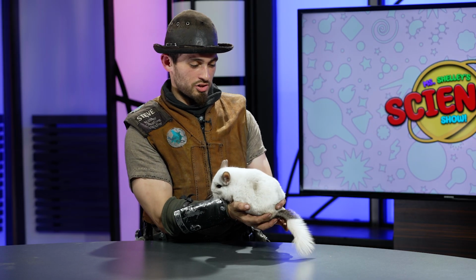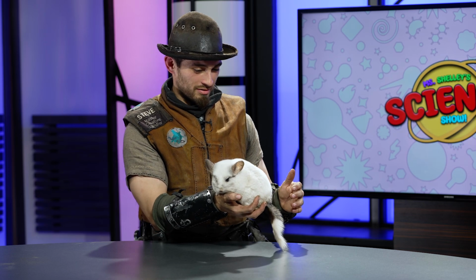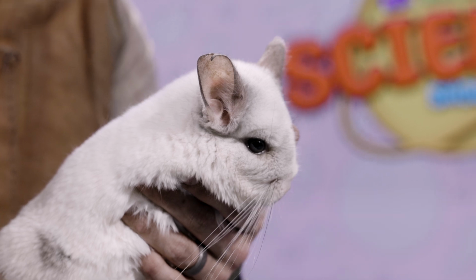So on the opposite end, some animals don't eat any meat at all and only eat plants. We call these animals herbivores. So can you tell us about the herbivore you've brought in, Steve? Yeah, this is Ivory, and she's called a chinchilla. And although they look like a rabbit, they're a type of rodent, kind of like a mouse or a rat. These guys live in the Andes Mountains, and they mostly eat whatever seeds and flowering plants they can find.